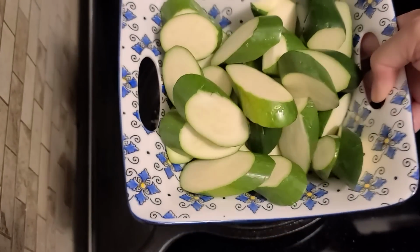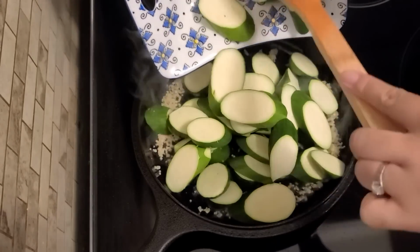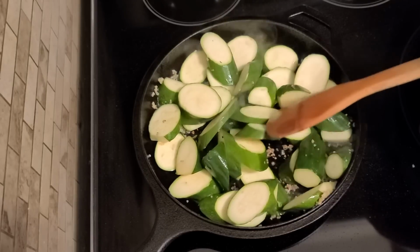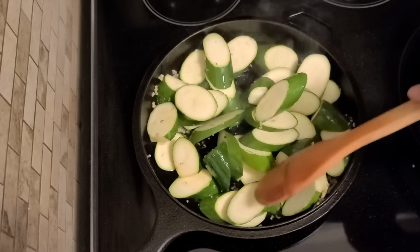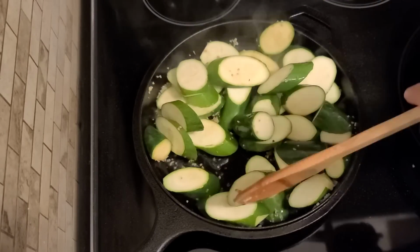And now we have our zucchini. Just gonna add all of it in at once because I don't wanna do this twice. This is gonna go really well as a side to add more greens to the fried rice, and the leftovers are gonna be perfect for pretty much any meal because it's gonna taste super, super good.